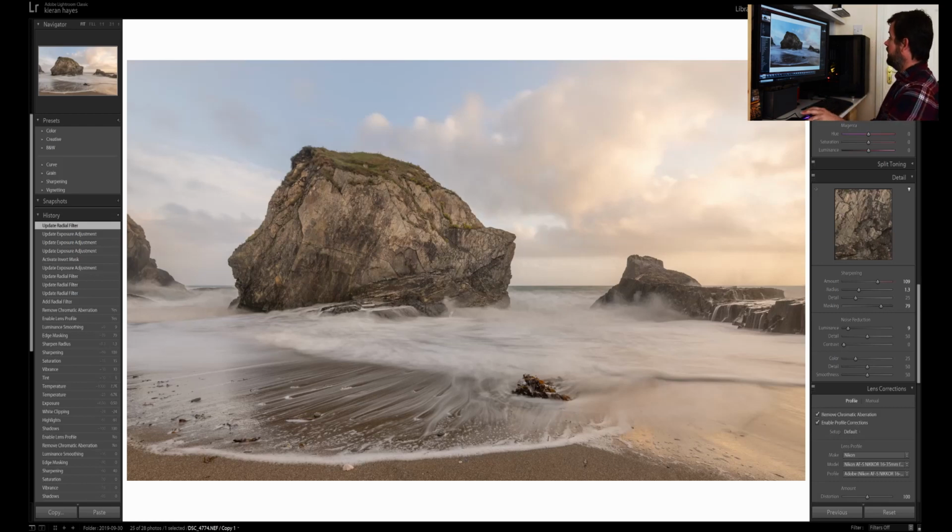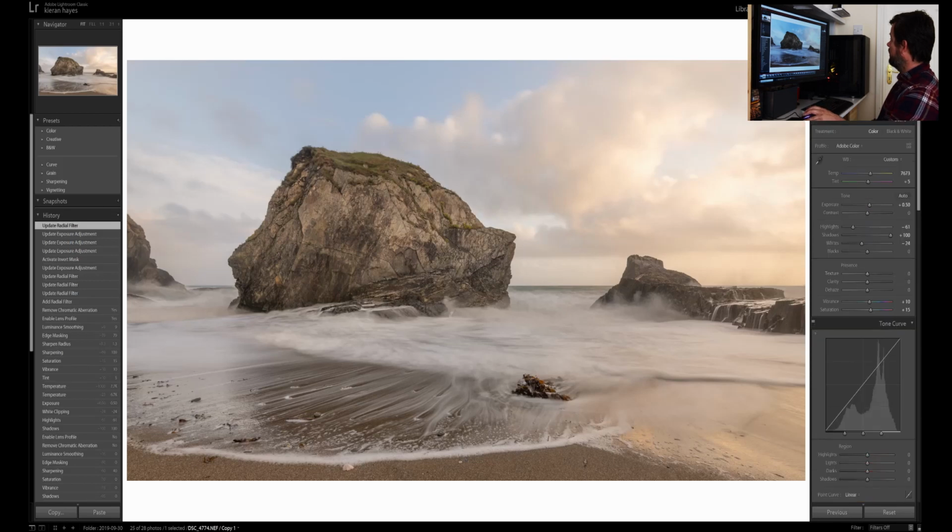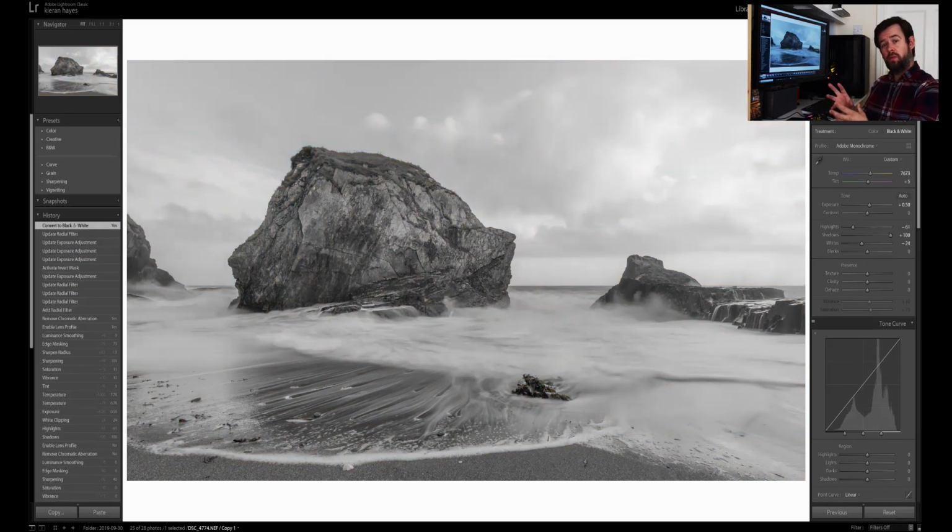So to get it over to black and white, what we basically do is scroll all the way up here, click on that box there that says black and white, and once I do that, it converts it over to black and white. Now, is that good enough? Is that now a proper black and white photograph?